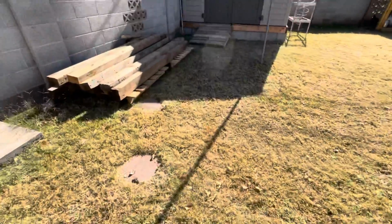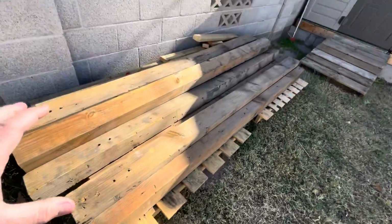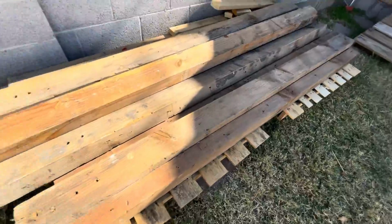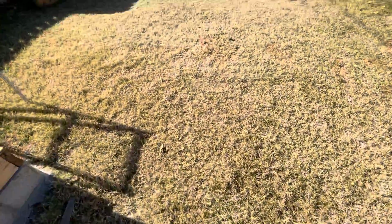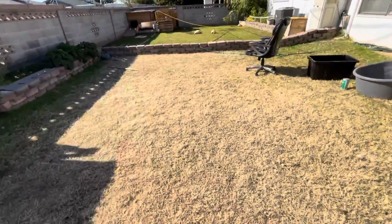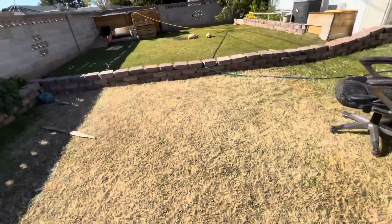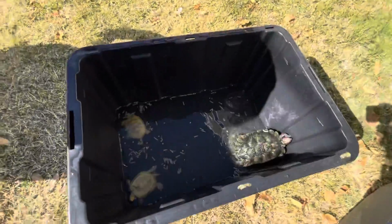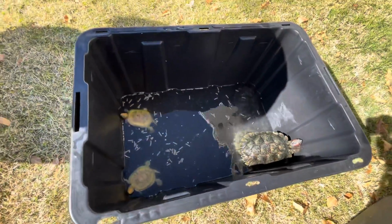So guys, for the pond build, what we're doing is, I need to draw this out on paper for you, but we're using these 4x6s and 4x4s to build the walls of a pond over there right next to the heated shelter. The turtles are still soaking over here, just in case you guys are wondering. They're just chilling there. We'll see if they even eat. They may or may not.